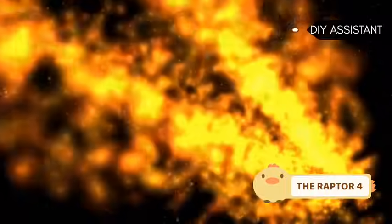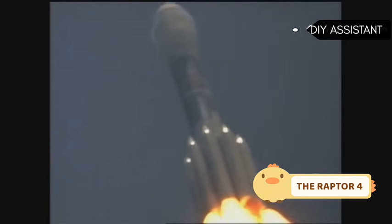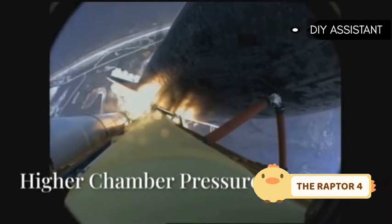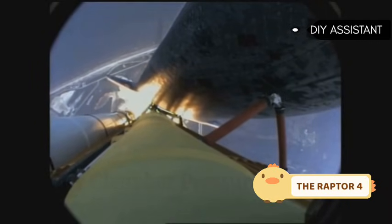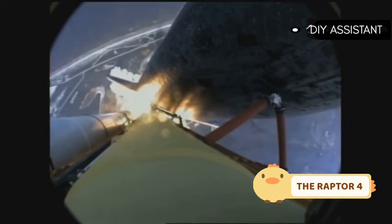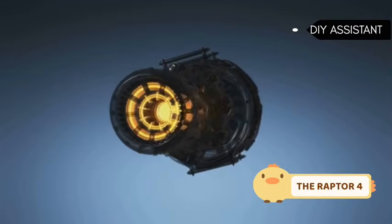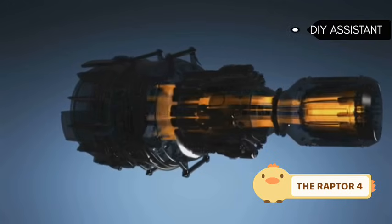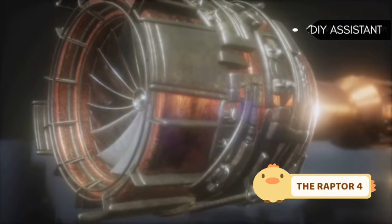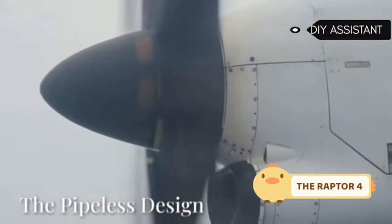Raptor 3 has already hit a chamber pressure of 350 bar, which is the highest of any operational engine in history. And Raptor 4 is expected to exceed that. Higher chamber pressures translate directly into more thrust, more efficient combustion, and higher specific impulse. But they also push temperatures and stresses to some pretty extreme levels. To survive that, SpaceX is deploying advanced alloys, rethinking internal cooling geometries, and optimizing the pipeless construction that was first introduced on Raptor 3.